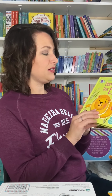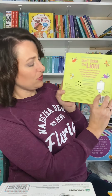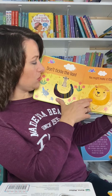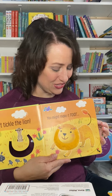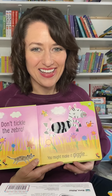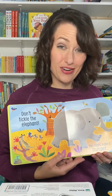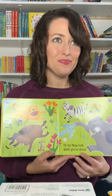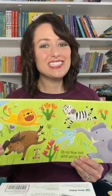Next, I have Don't Tickle the Lion. You might make it roar. On the back, there's an on and off switch. Looks like this one's already turned on. So you open the page. Don't tickle the lion. You might make it roar. Wow. Did you hear that? Don't tickle the zebra. You might make it giggle. What a fun surprise for your child as they go through the book, hearing the sounds that these different animals make. And then at the very end, oh no, now look what you've done. Get to hear all of them. And have a little dance party.